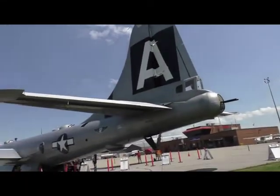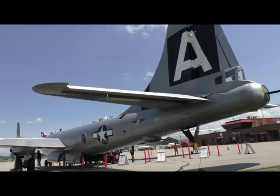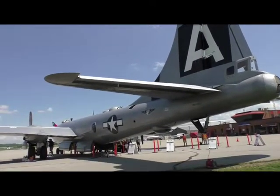That's the B-29 in Gatineau from August 26, 2018.